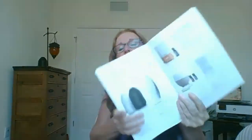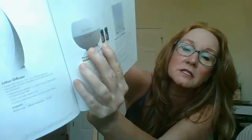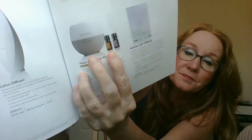All right. What else, did you know? Oh, did you know? All right, did you know? doTERRA's diffusers, some of these in this catalog are out of stock, so don't look at the rest. But the petal diffuser, did you know it now comes with wild orange and lavender and the price didn't change? So for $47, you get the petal diffuser, wild orange and lavender in 5 milliliter sizes. It's 20 PV in rewards, which means you earn $6 back on that. So for about $40, you get the diffuser and two oils.